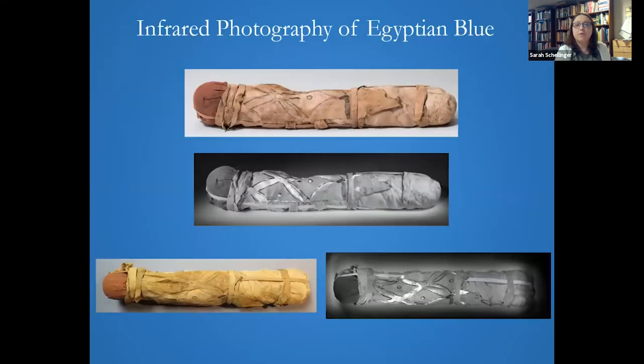Infrared photography confirmed the presence of Egyptian blue on the shroud because the blue pigment fluoresced or glowed, revealing more traces of the pigment than could be seen with the naked eye. As you can see here, all of the areas in the black and white photographs that are glowing are spots where there is Egyptian blue remaining on the painted shroud.